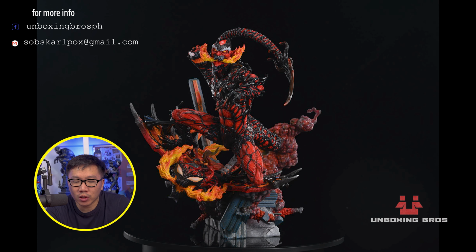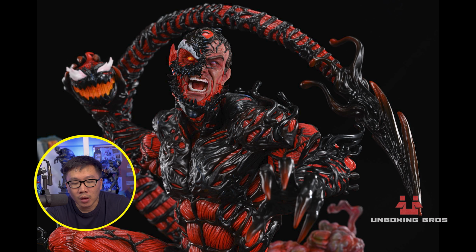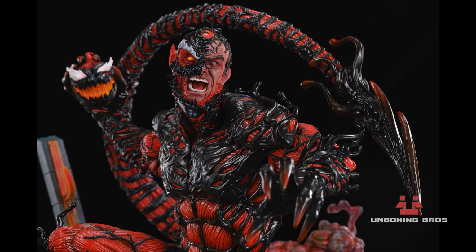Next is we have this prototype of a Red Goblin. Very unique character for sure. This is actually Red Goblin resurrected and has fused with Carnage. Besides it being unique, sculpt and paint is also pretty spot on.